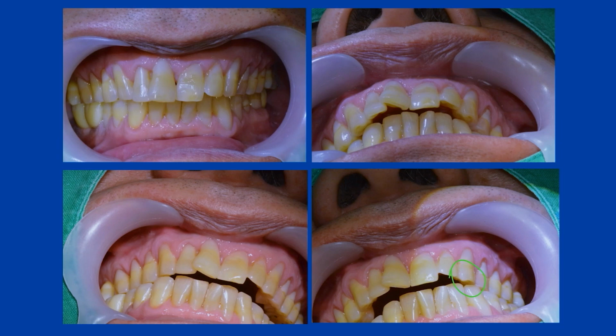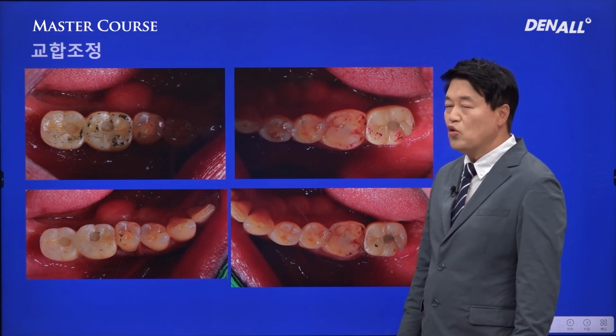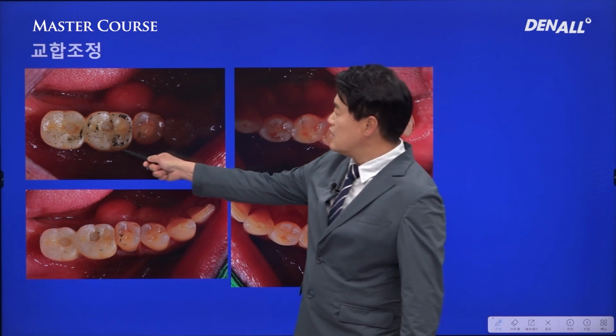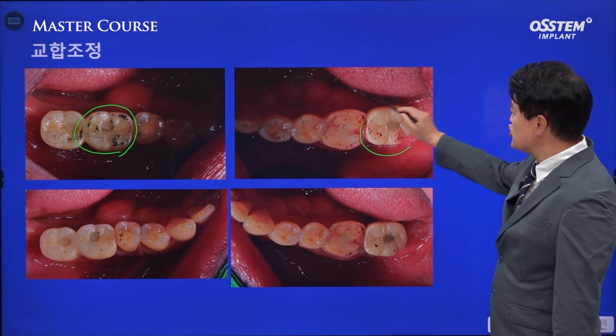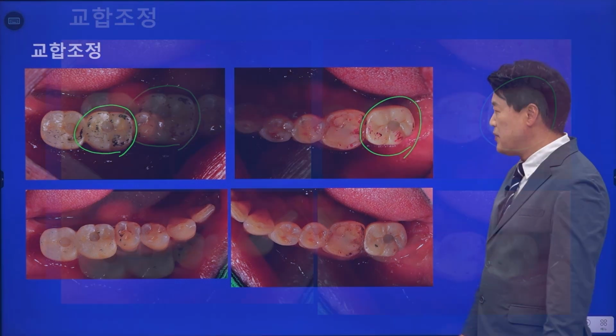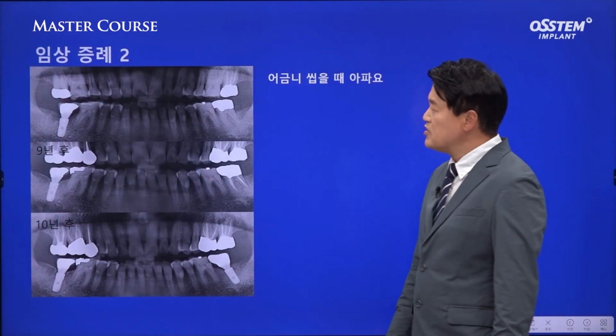So as you saw before, especially when there is an implant in the most posterior region, in a patient like this, it can be exposed to lateral force. So we need to check occlusion. You need to check occlusion, centric occlusion, and lateral movement using articulating paper, and these are the occlusal contacts. Especially in the most posterior tooth, if there is an implant and it is exposed to a lot of lateral force, occlusal adjustment should be made to reduce the lateral force on it. If this is neglected, let's look at the next case to see what happens.